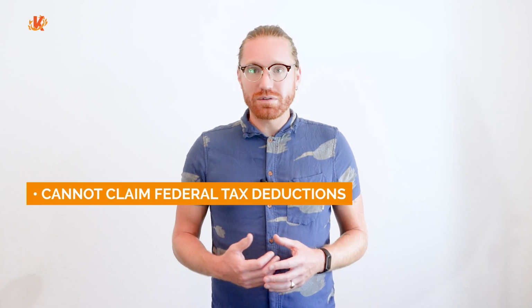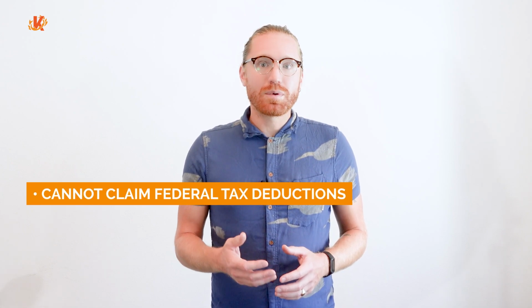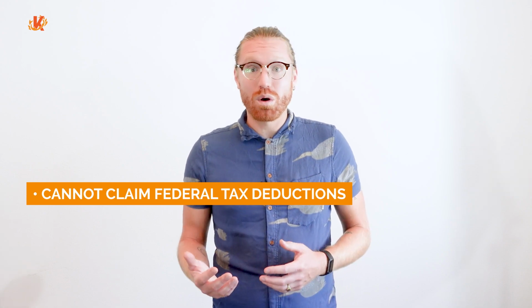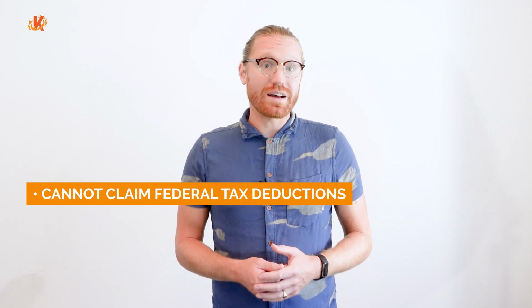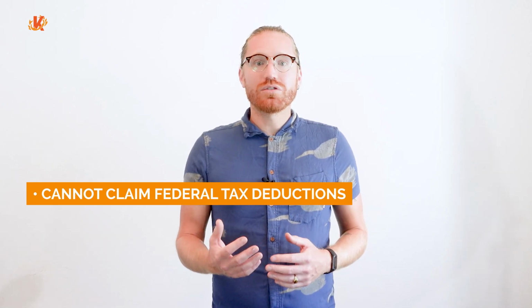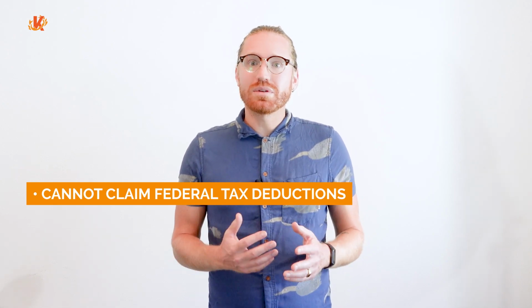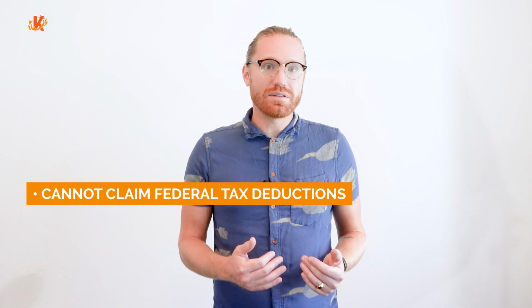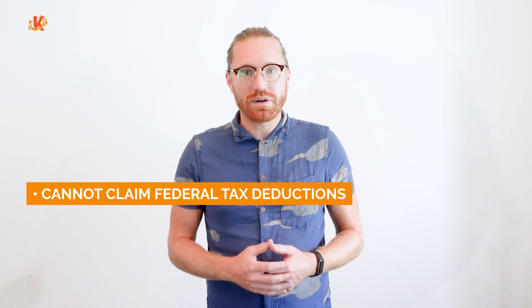Unlike most businesses, you cannot claim expenses for federal tax deductions. This means that typical tax breaks that businesses get for rent, payroll, utilities, security, and more are not applicable under your tax code because you're technically selling a federally controlled substance. You can, however, deduct your cost of goods sold. This means that whatever you pay to acquire the product that you put on your shelves can be deducted from your gross income before you pay your federal taxes.